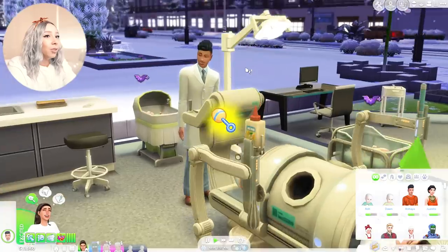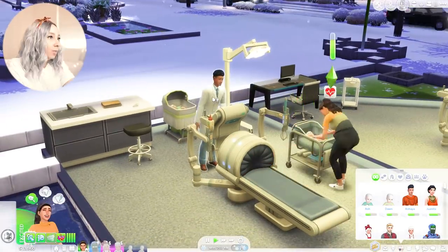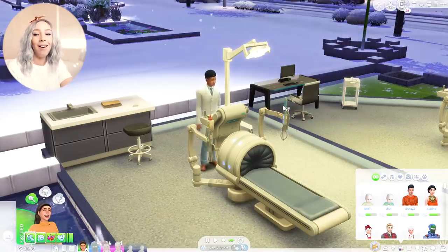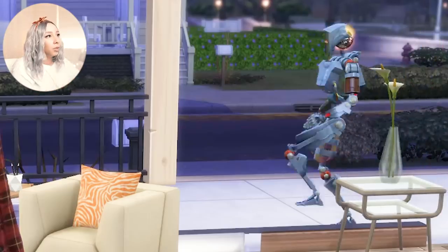Thank you, Dr. Evil. We missed you. And it looks like both of them are vampires. Thank goodness. Thank you, Doctor. We'll be seeing ya very, very soon. Go servo, go servo.